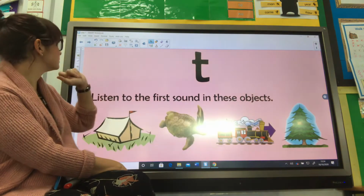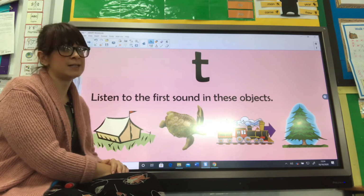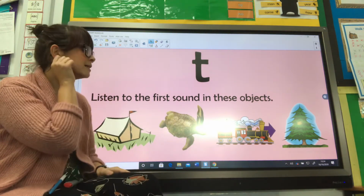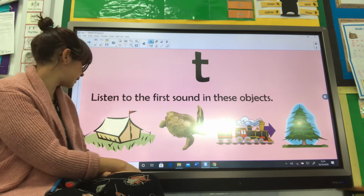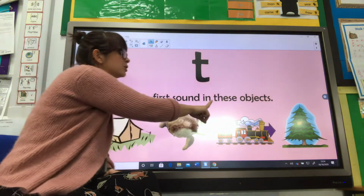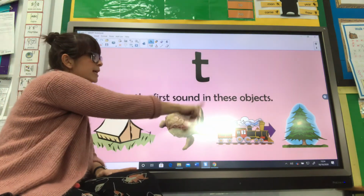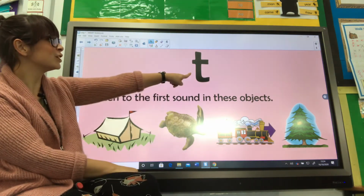Let's move on. This looks like another new phoneme for today. Some of you might already know it, but if you don't, I'm going to say the names for these pictures at the bottom, and you are going to listen to the first sound, the first phoneme in each of those words. Okay, so I've got tent, turtle, train and tree. Okay, tent, turtle, train, tree. That's right, it's a t, t, t.